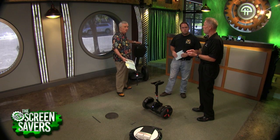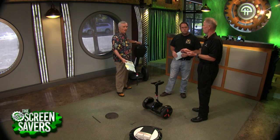How do I control the Ninebot? Well, first of all, when you buy a Ninebot, you have to have a smartphone, because you have to download the app. You have to download a tutorial, and it goes through a tutorial for you to learn how to operate it. By the way, I love this. So it won't go full speed until you've learned. No, you must learn how before it releases you into the world. I think that's really good.